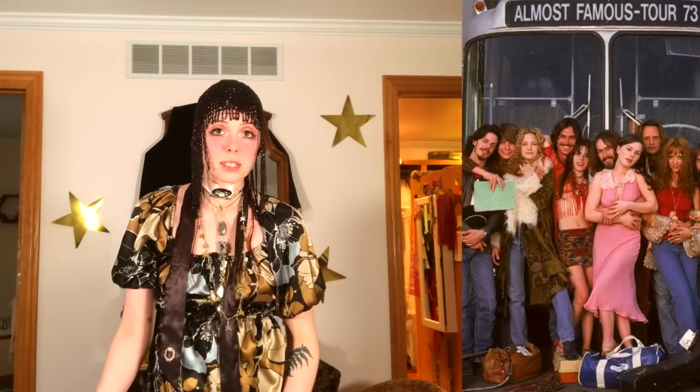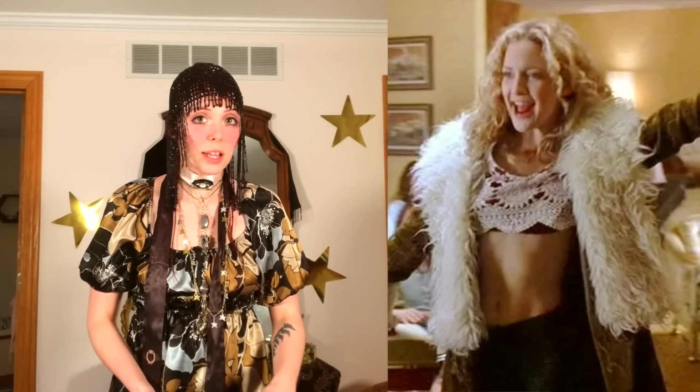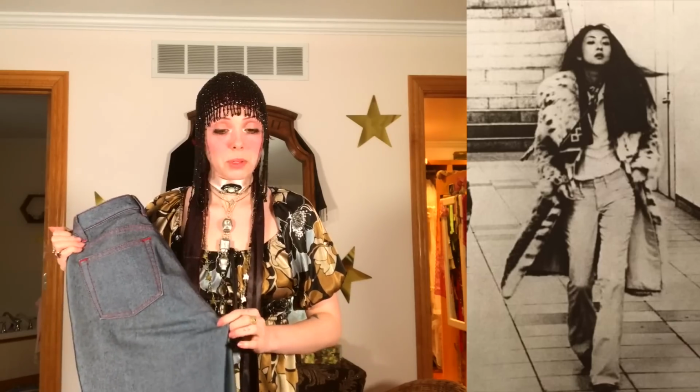This is also a very almost famous, I guess, kind of style. I feel like they modeled their character styles off of actual 60s and 70s groupies who had this style. Like I said before, Stevie Nicks kind of had it too. Just very free spirit. Baby Buell kind of had this style as well. But like a good pair of denim jeans, great staple to have.